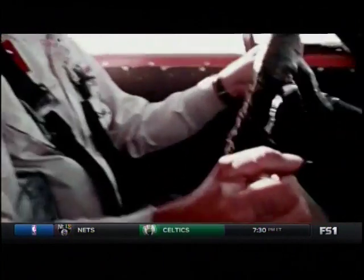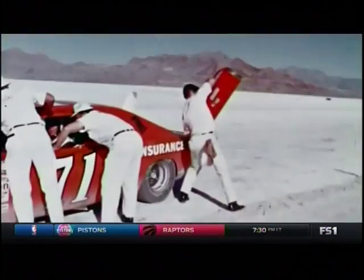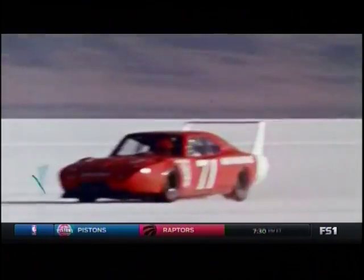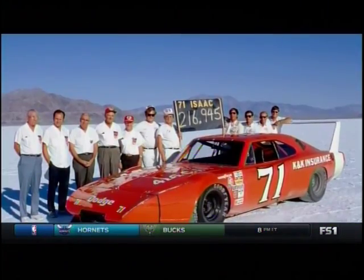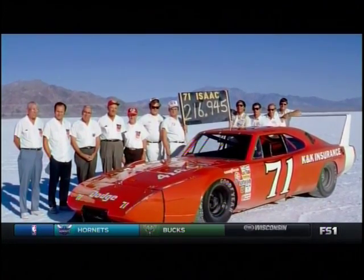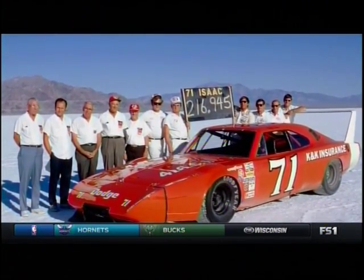they set 28 world speed records. It was just amazing what they had accomplished, to put a car out there that would go faster than anybody had ever gone before. 216 miles per hour in a stock-bodied car running a carburetor. It's insane they did that in 1971. Speeds haven't increased that much in NASCAR in all the time since then.